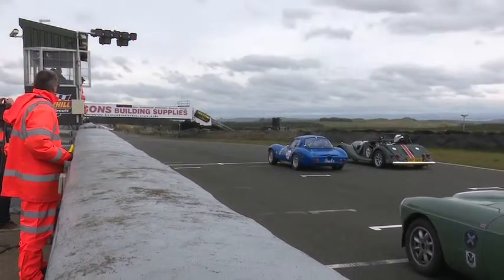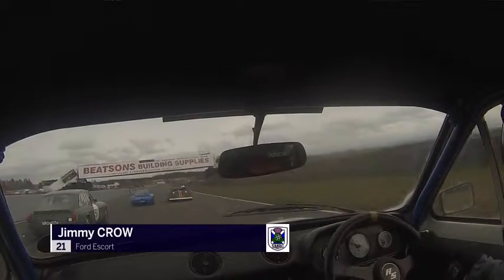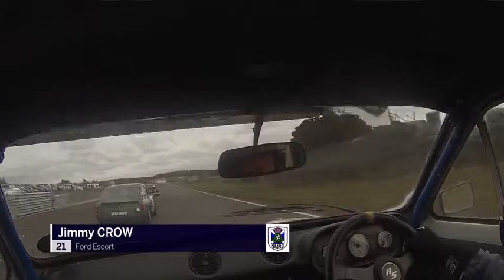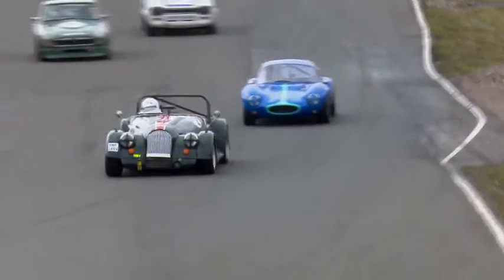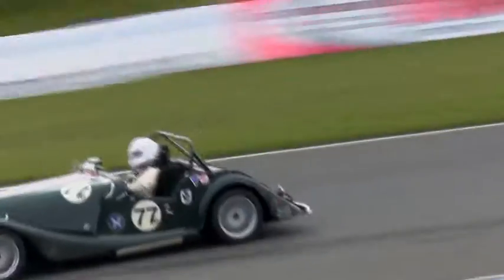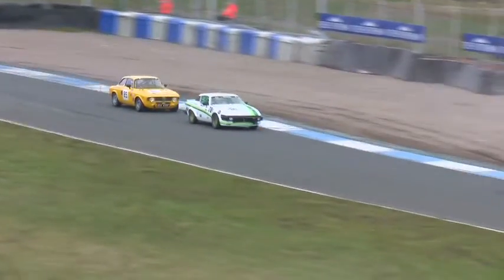But the lights are on for our second classic race, and again Alex Montgomery makes a fine start. You don't need to be in the car with Jimmy Crowe to see that. So Crowe from 3rd on the grid down to 4th. It's Morgan, Janetta, MG, and then the Ford Escort Mark 1 going down Duffus Dip for the first time. Into Scotsman corner, lock up there from the Morgan. He's trying hard and goes wide, and the Janetta goes through. Harry Simpson goes through, looking for his 3rd outright win of the year.